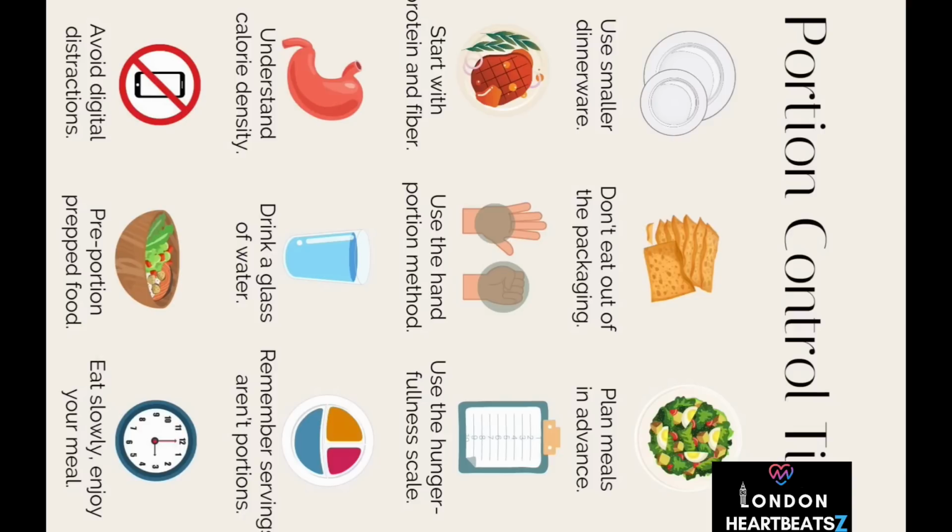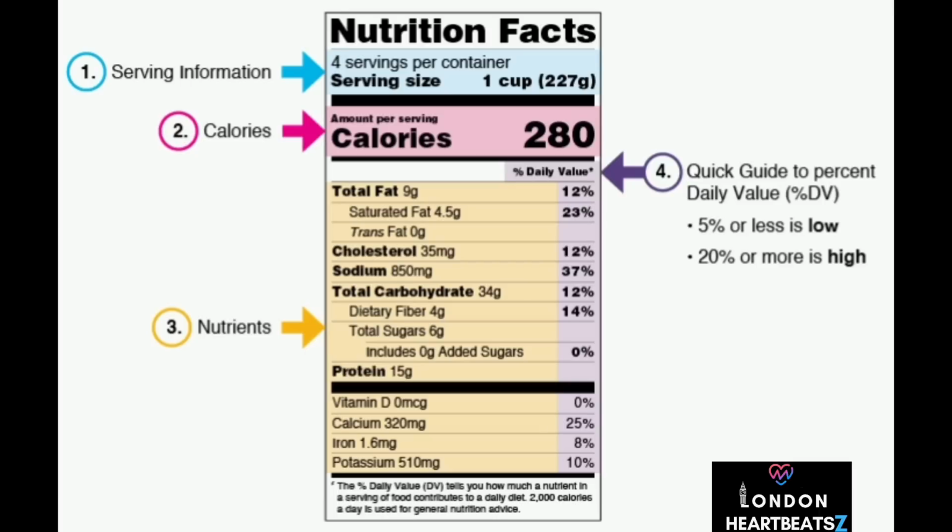Exactly. And speaking of conscious choices, the guide delves into another important topic: food labels. Food labels, they can be so confusing. All those numbers and percentages make my head spin. I know, right? But the guide helps break it down. It encourages us to become savvy label readers, focusing on the key info that can help us make heart-healthy choices. Okay, so what should we be looking for? Start with serving size. This tells you how much of the food's considered one serving. It's important for understanding the calories and nutrients listed on the label.